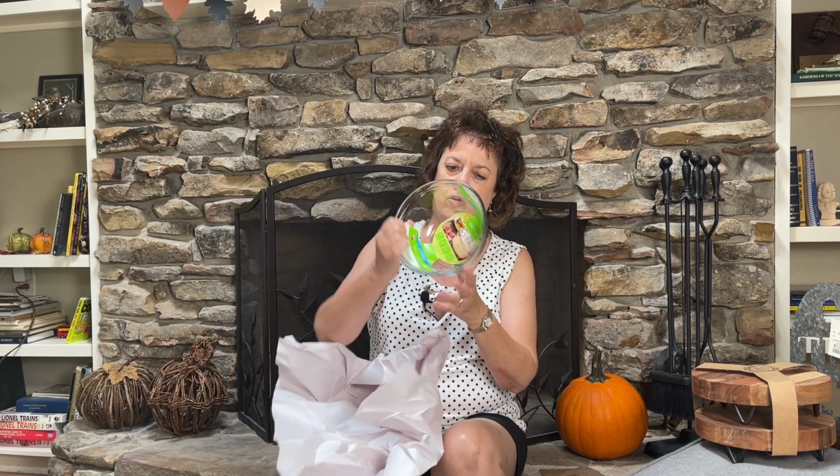Got a glass bowl. Needed more. And let's see the price on this one. Oh yeah, here it is. $3 on a glass bowl. Good size. For mixing.